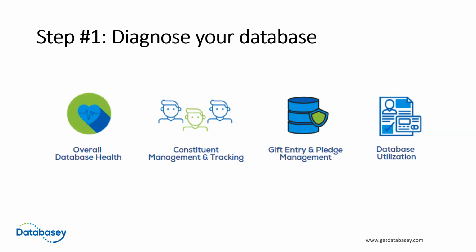So these 4 categories, this is the most logical way to think about your database and tackle the cleanup. Every piece of cleanup you do is also going to fit into one of these 4 categories. And so this is important when you're diagnosing to use these 4 categories. These 4 categories are going to come up in a later step.